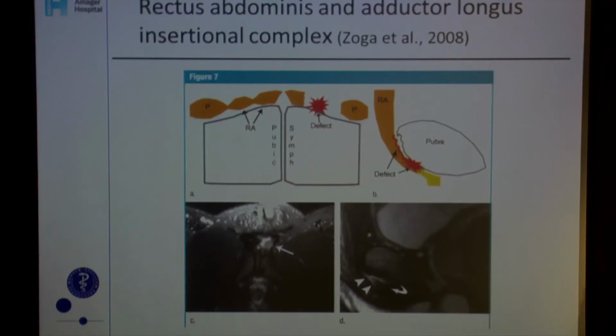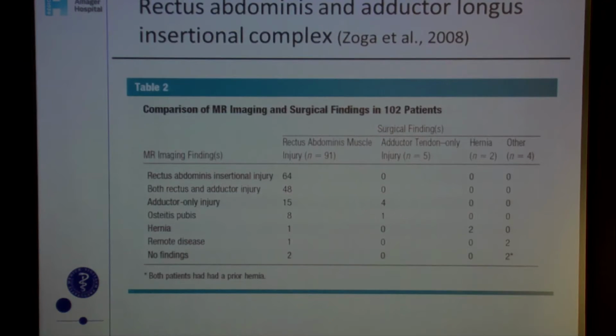Just to show you how this becomes a problem when you look in the research, this is a study from the States where they looked at people with groin injuries on MRI. This is the imaging findings here. They would very often find rectus abdominis insertional injury. Sometimes they would find a combination, and in very few incidences, they would have adductor-only injury. And then you have some of the other diagnoses here.